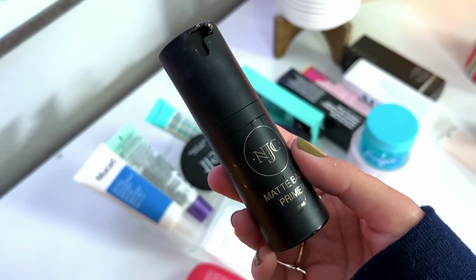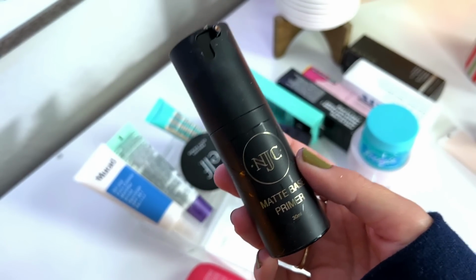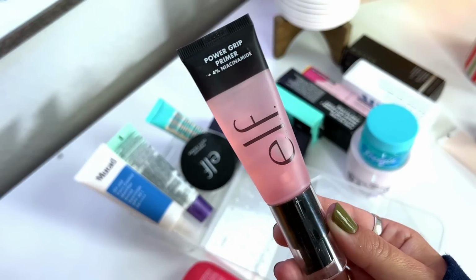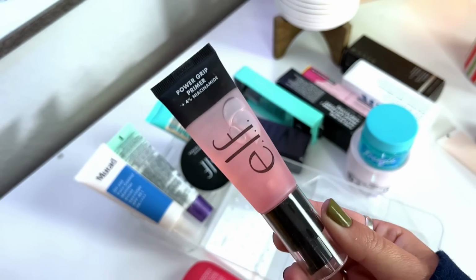Then we have the Nikia Joy Cosmetics. This is the matte base primer. I really do enjoy this primer. It's not as great as my other primers when it comes to matte bases, but it definitely does get the job done. We have the e.l.f. Power Grip Niacinamide Primer. This is absolutely fantastic. I'm going to keep this one.